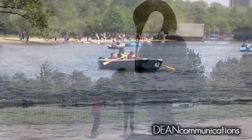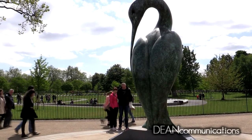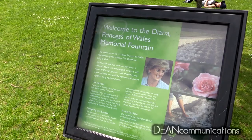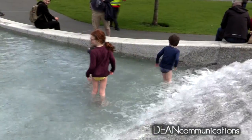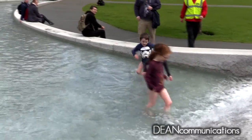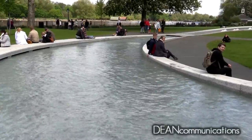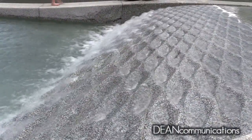Nearby is another popular landmark, the Diana, Princess of Wales Memorial Playground, which opened in 2004. The playground was designed by American landscape architect Catherine Gustafson. A fountain laid out in a large oval shape is the focal point of the playground. On one side, the water flows smoothly. On the other, there's turbulence, which is meant to symbolize the life of the princess.